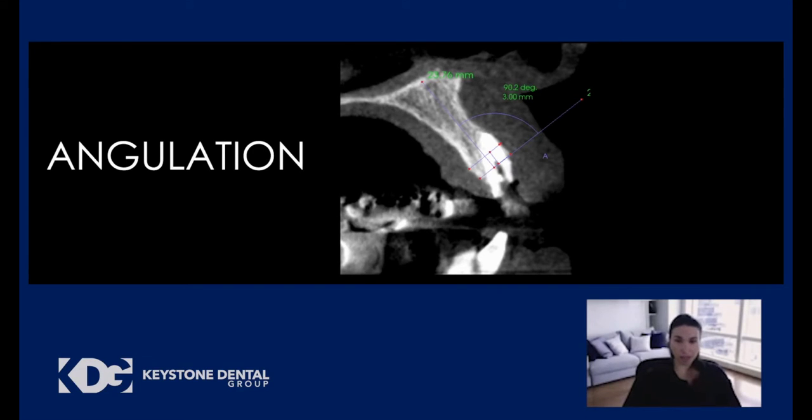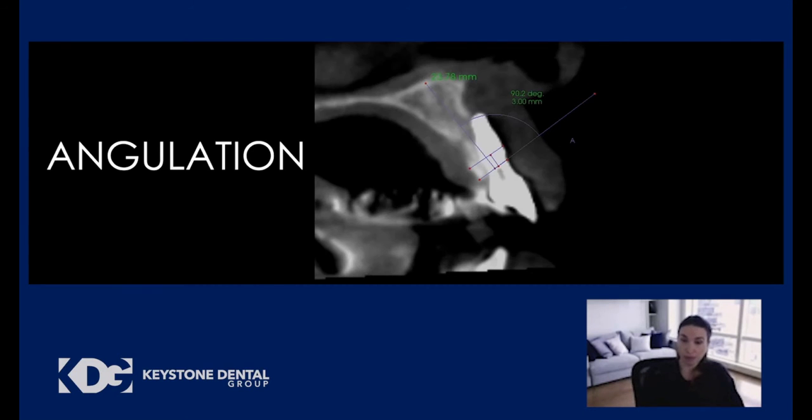When we talk about implant angulation, we want to be very careful about how that implant is going to be angulated, not only the facial-lingual position, but the angulation, especially in cases where we're doing an immediate implant placement. In this case, you can see how the tooth is facially inclined at the apical aspect. If we follow the same angulation that this tooth presents after we extract and do an immediate implant placement, this will be the result.